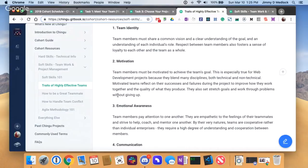So it's good to maintain that distinction, respect everybody's opinion, and again, work together towards the goal. Motivation is absolutely critical. If you're on a team and you or another team member isn't motivated, what you'll see is the amount of work, the amount of attention that individual puts into the project is going to decline. It's not going to be where it should be. So it's good to recognize that, especially as you get to know your teammates better.